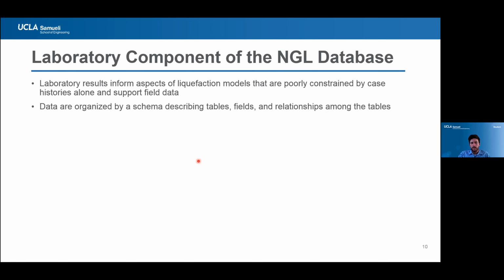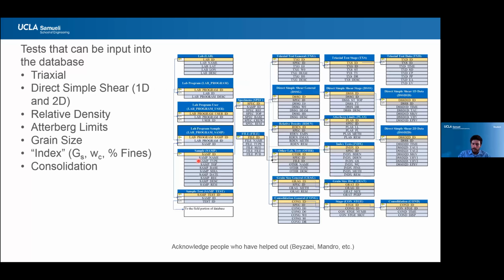And so we set up the schema that describes tables, fields, and relationships among those tables, and it's all organized in such a way that it can be queried very efficiently and stored easily. And the types of data we have in the database for lab tests are triaxial tests, both monotonic and cyclic, direct simple shear, either 1D or 2D, again cyclic or monotonic, relative density, Atterberg limits, grain size, index tests such as specific gravity or water content, and consolidation.